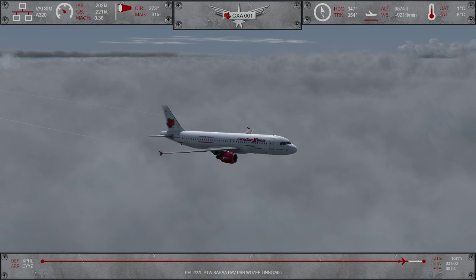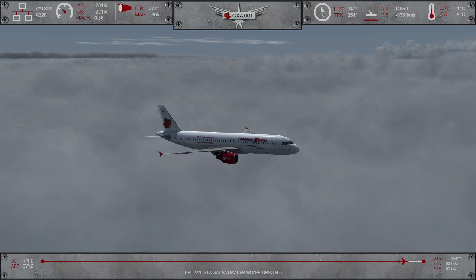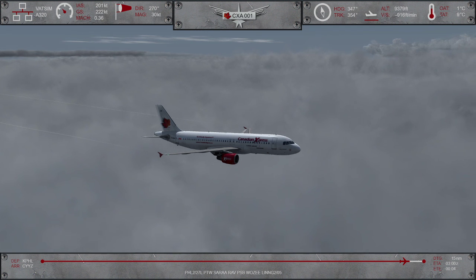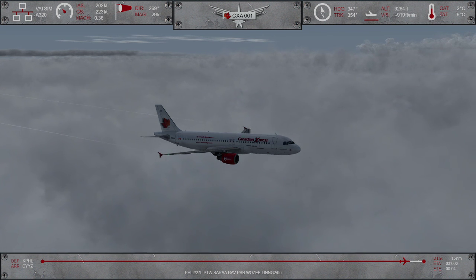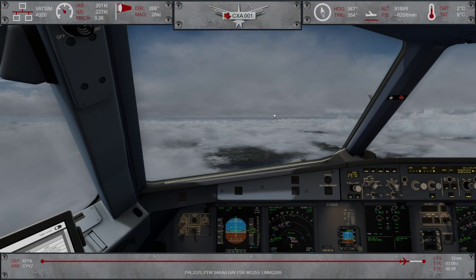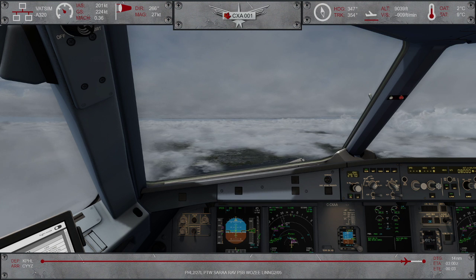WestJet 374, descend 3000 with a good rate of descent. Descending 3000, WestJet 374. Canadian Express 001, leave Verco on heading 330, vectors for ILS 05. Roger, depart Verco on a heading of 330, vectors for ILS 05, Canadian Express 1. Roger.